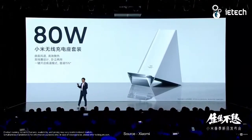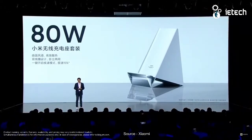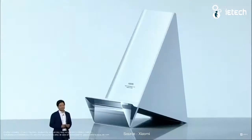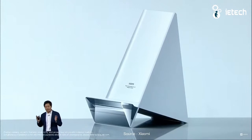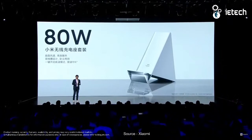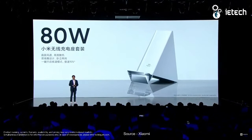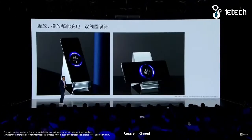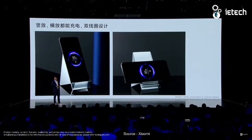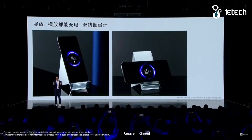With this wireless charging stand, I believe you all remember that in the past, we needed to match the mobile phone with the charging stand, and we made a major breakthrough in this, but I also got some feedback from Mi fans, who are fans of TV series. They could only charge the phone by placing it vertically on the charging stand. So now we are making this possible. You can place it horizontally or vertically. This might be a small enhancement to the user experience, but it is much more convenient.